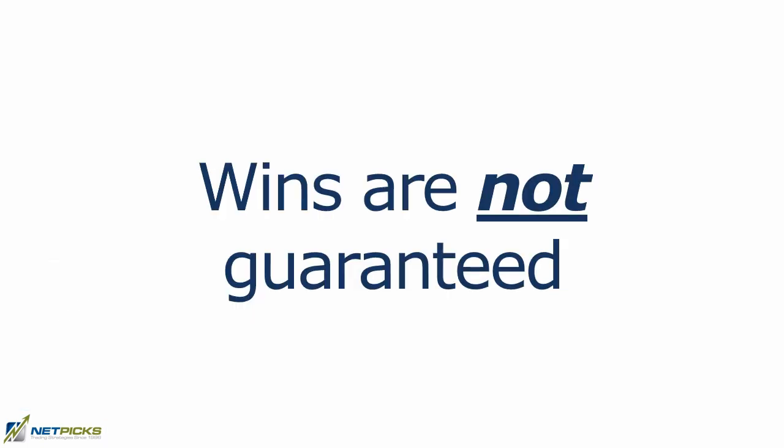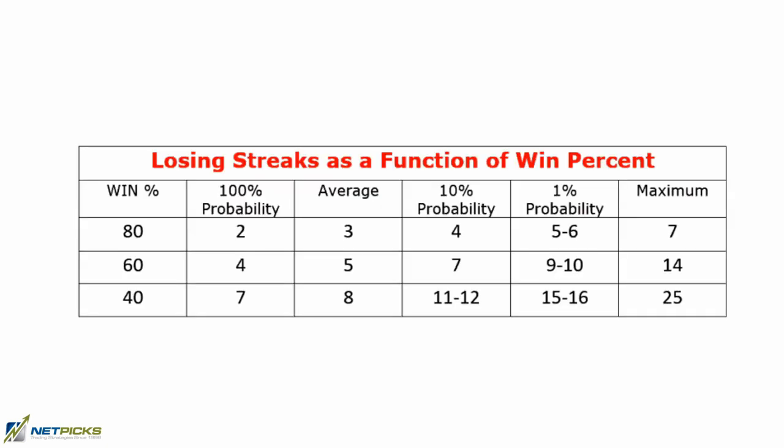So why is it important? Not just to limit losses, because nothing is certain in trading, right? It's an essential tool. So look at this losing streak chart. That shows the probabilities of you taking a loss. So you're going to take losses. You're going to take losses in a row. You can see here with a 40% win rate, you could take up to 25 losses in a row. The average is 8.